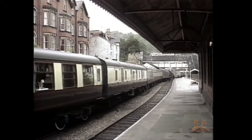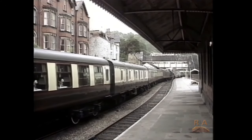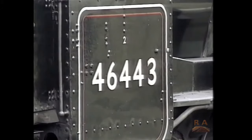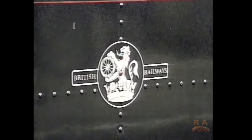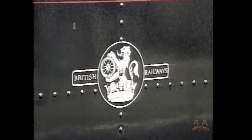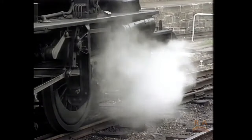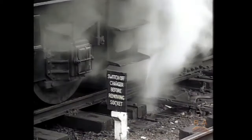The design of the Ivatt moguls was that of pure practicality. Aesthetics played no part in the layout of mechanical gear or practical features. They were an austerity design, which went against many of the traditional design parameters of earlier locomotive engineers. However, they were very efficient and economical, so can be judged a major success.